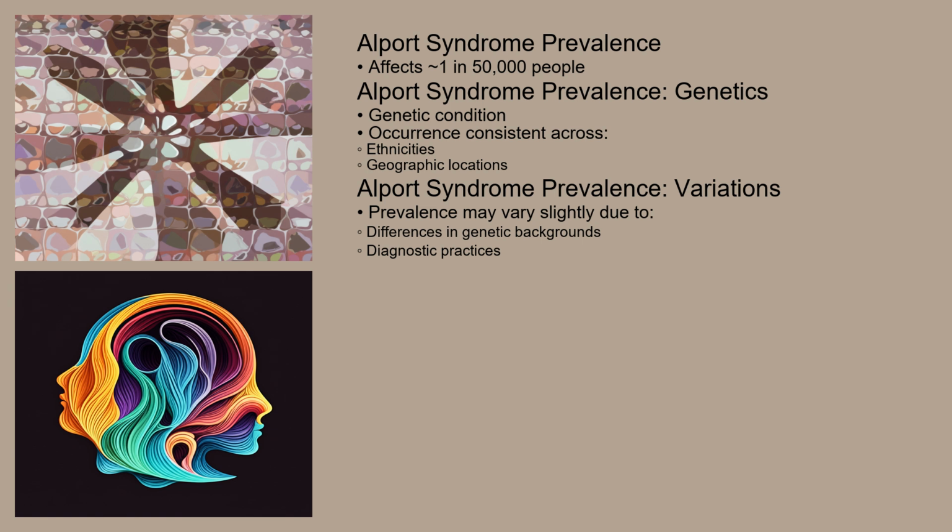Alport syndrome affects approximately 1 in 50,000 people. Because it's a genetic condition, its occurrence is consistent across different ethnicities and geographic locations. However, the specific prevalence may vary slightly due to differences in genetic backgrounds and diagnostic practices.